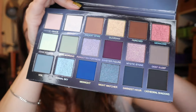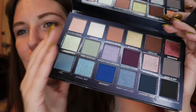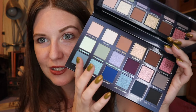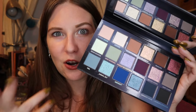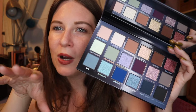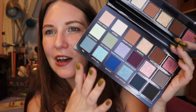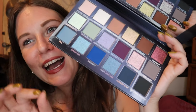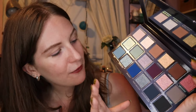I feel like this appeals to me in so many different ways. It appeals to my sensibilities of what I realistically do on an everyday basis, which is a neutral shade in the crease and a pretty light, often cool tone shimmer all over the lid. But it also appeals to me color combination wise. I love the contrast in here. I love these cool tones, but I love that there's a hint of warm in here also. I'm attracted to blues in palettes, definitely.